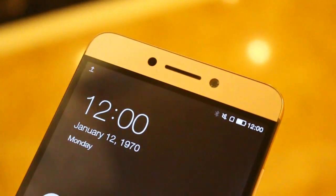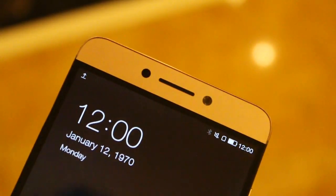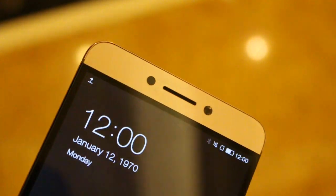As far as the front is concerned, the front has a nice metallic earpiece below the glass and a front camera of 8 megapixels. It is an 8 megapixel fixed focus camera, and the rear camera is autofocus.